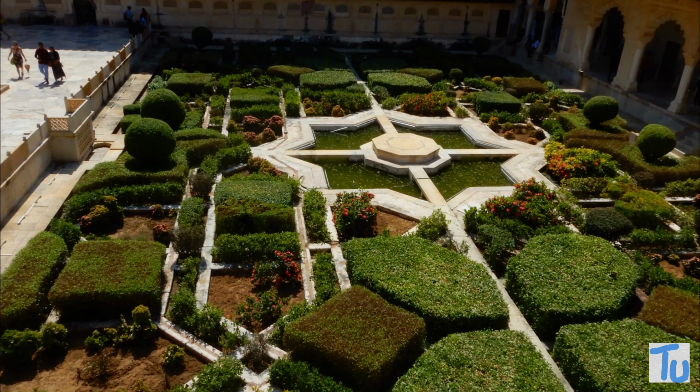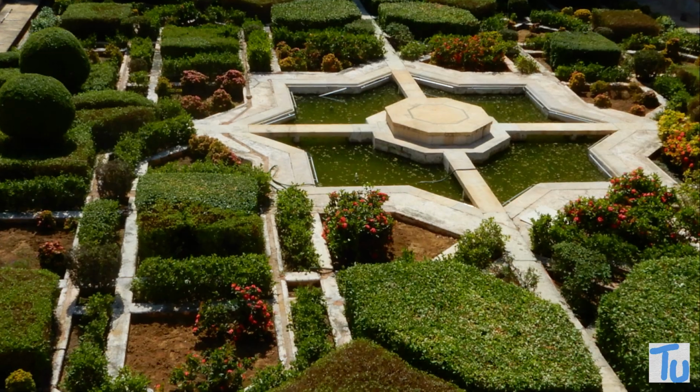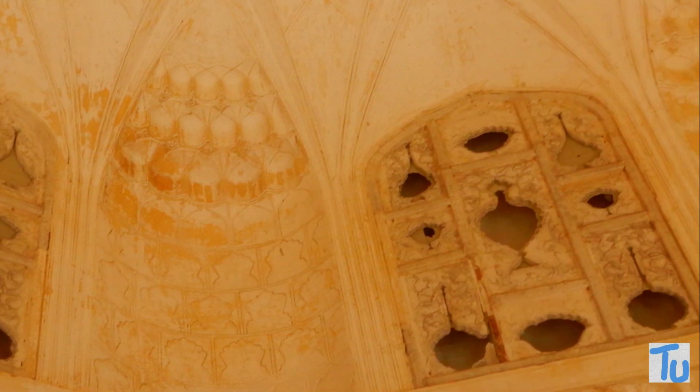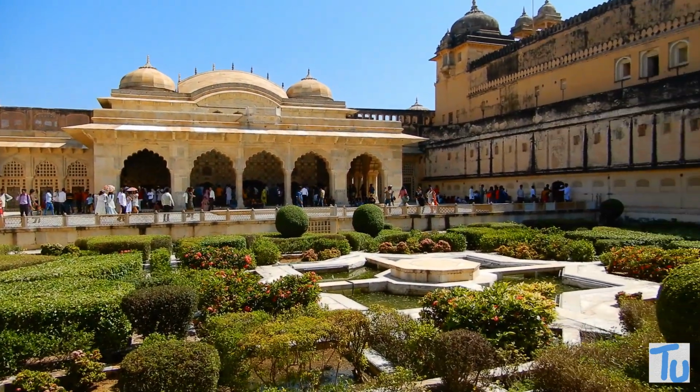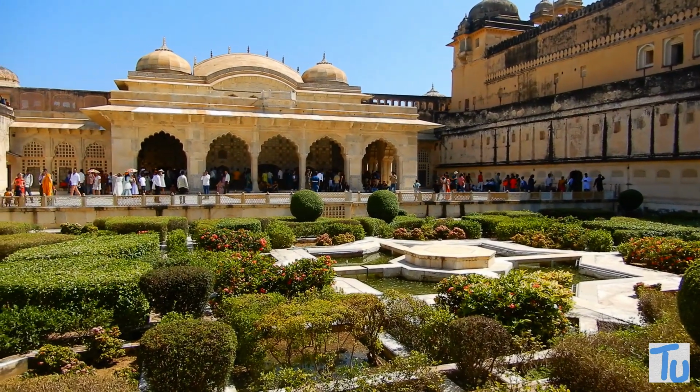A little garden is present in front of the Sheesh Mahal in the classic Mughal pattern called Char Bagh. Facing the Sheesh Mahal is the Sukh Niwas, or the Raja's private apartment where he retired to rest.